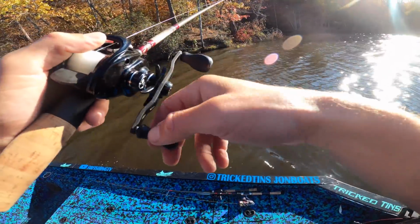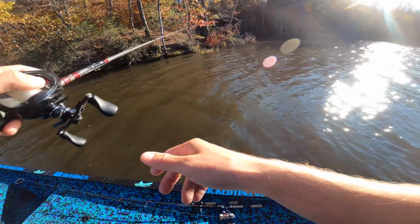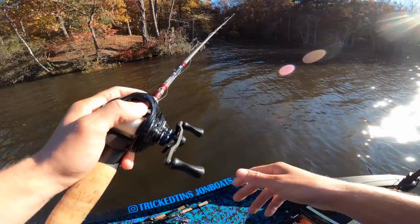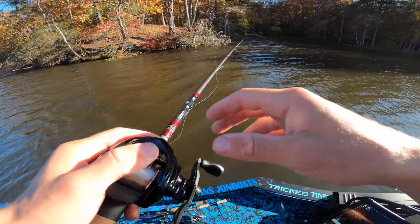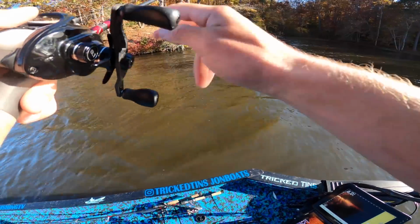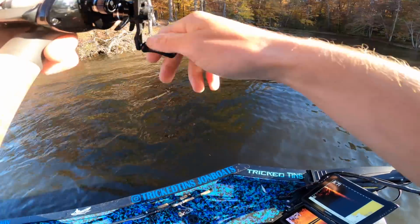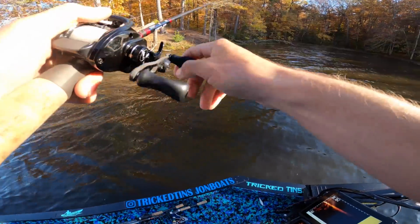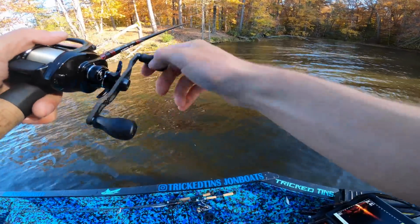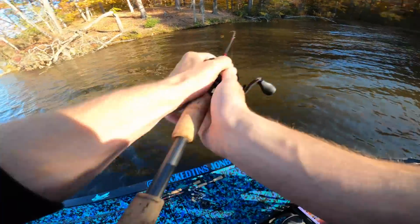I'm throwing this jig on a 7'6" medium heavy. This is the Kistler Z-Bone. Awesome setup. 20 pound Sunline. I haven't really spoke to you guys much about these Kistler reels because I wasn't sure about them. I wanted to try them out first. I've been fishing them for about 2 months now. Big fan. They're a little loud when they cast, but they can cast a mile, and I'm happy with them so far. Time will be the test, but so far they have my stamp of approval.